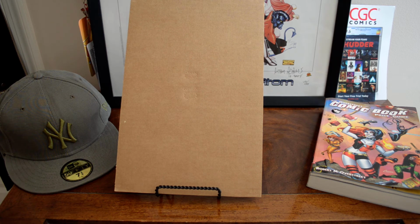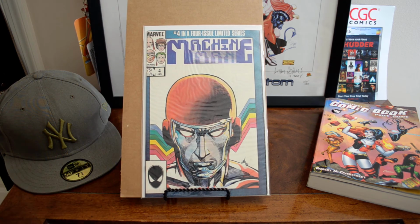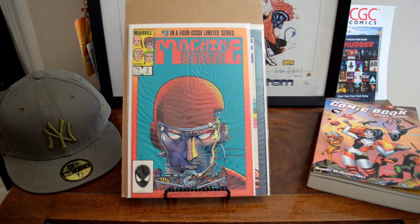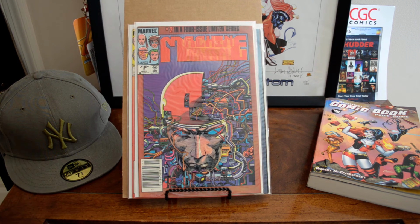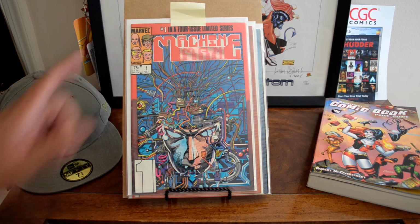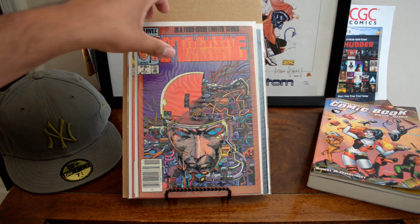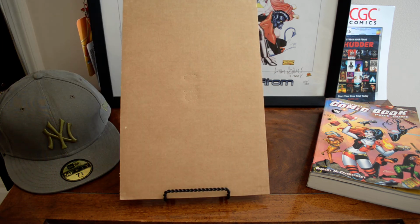Found another miniseries. I never had this before. This Machine Man #4, 3, 2, and 1. I'm sure back in the 80s, 75-cent comics, so thought I'd add that to the PC. Pretty cool covers there, pretty cool miniseries.